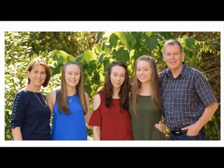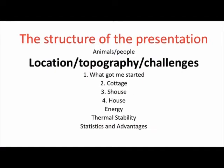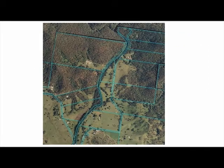Okay, so that's the animals and the people. The next thing we're going to look at is the location, topography, and some of the challenges that we have living out there, because it's not the same as living in suburbia. However, having said that, everything that we've done up there as far as the house is concerned, you can do in suburbia. We've done nothing any different.